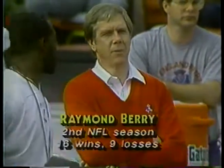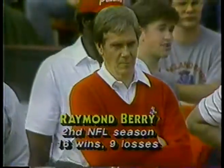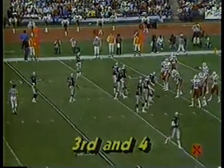Said he learned his football from quite a student himself, his father. They said that's where it all began. His father has been a highly successful Texas high school football coach for many, many years.